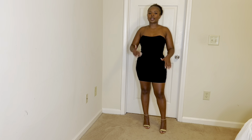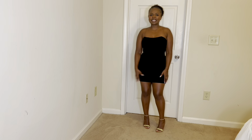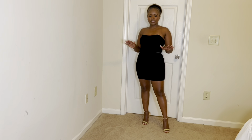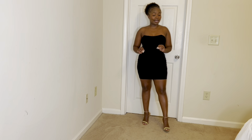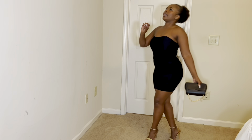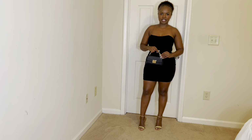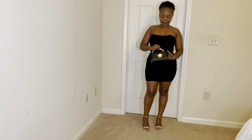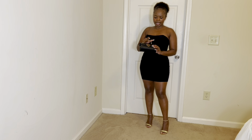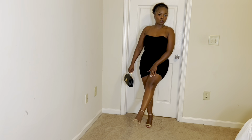But that one is shorter and it rides up so bad, so even when I'm dancing, I can't really get down. But this one, I would definitely wear when I'm going out for a nice date. I could have sworn I ordered a gold bag. I think I'll go back to my orders and check. But anyway, I have this Michael Kors bag that I love so much, and it has some gold details. As you can see, my shoes are also gold.